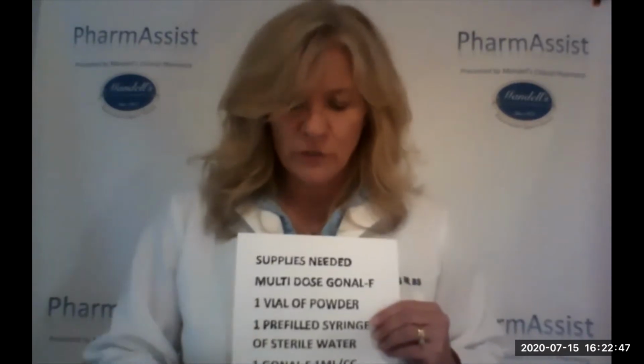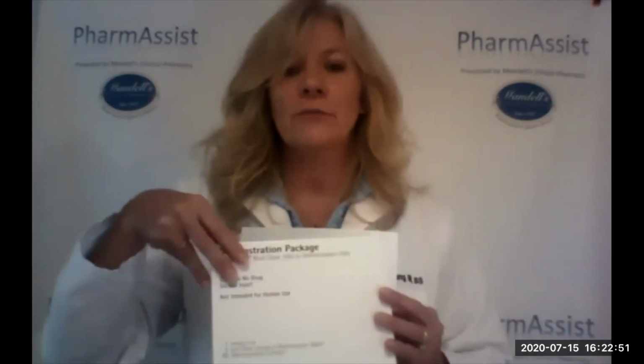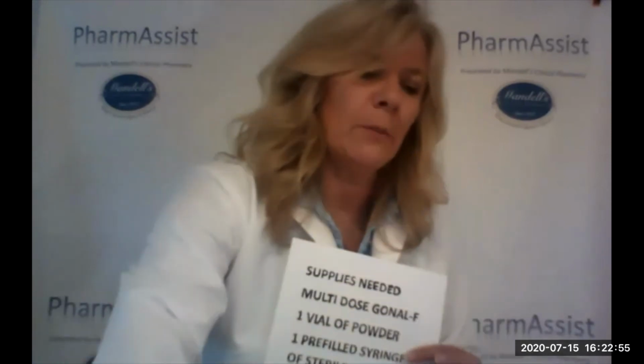So next step is your supplies. The supplies needed for this medication are going to be your multi-dose kit. You may have a smaller box than this from the pharmacy, but this is a little demonstration kit of mine, and you will have a box similar to that.